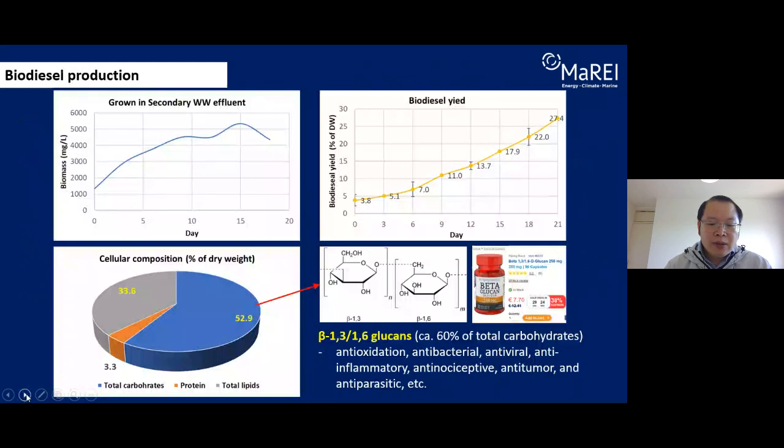To explore its biofuel potential, we first investigated its biodiesel production potential when grown in secondary wastewater effluent. The out-floating microalgae grow very well in secondary wastewater effluent, reaching a high biomass concentration of around 5 grams per liter in 2 weeks, as shown in the top left figure. It also attained a high biodiesel yield, up to 27% of dry cell weight. The major cellular composition was 53% carbohydrate, 34% total lipids, and a small portion of protein, as shown in the figure at the bottom left.